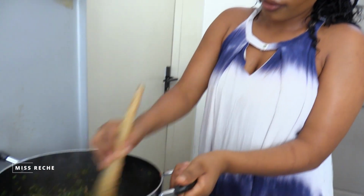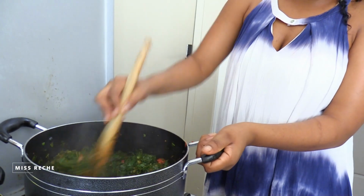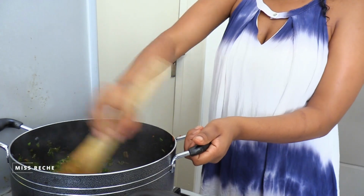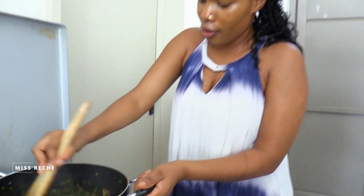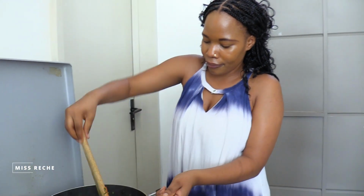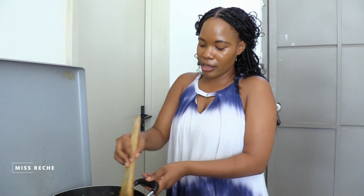Looks good though. And so that's why I said if somebody wants to make this in their home, they should take the recipe I've given out. You'll never cook your spinach the same way again. So guys, now the spinach is done. The meat is done. Now it's just the ugali part, right?